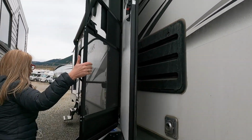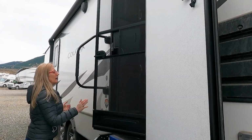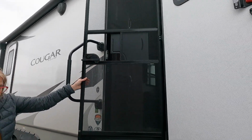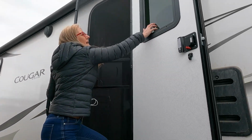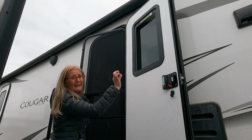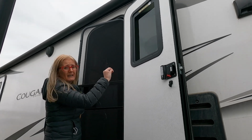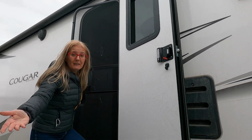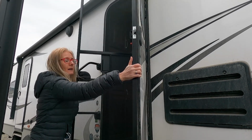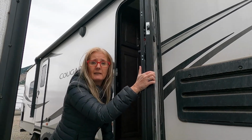And then, how's your screen door? Definitely one you're going to have to shut yourself, but it's a good one. And the window in the door that I love is shade ready. Doesn't have the actual shade in it. I guess shade ready means you can get it if you want it. Alrighty, now, y'all want to see inside? Come on.